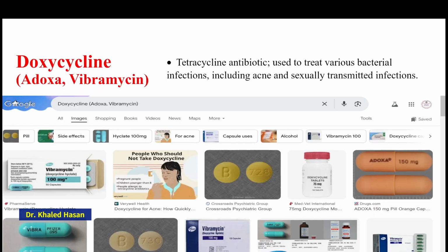Doxycycline, it's a tetracycline antibiotic. Basically, it stops bacteria from growing. Think of it as a bouncer for your cells, keeping those harmful bacteria out. And that's why it can treat so many different things. Exactly. It's a broad-spectrum antibiotic. So acne, certain STIs, even tick-borne illnesses like Lyme disease, doxycycline's got it covered. It's like a multi-tool of the antibiotic world.